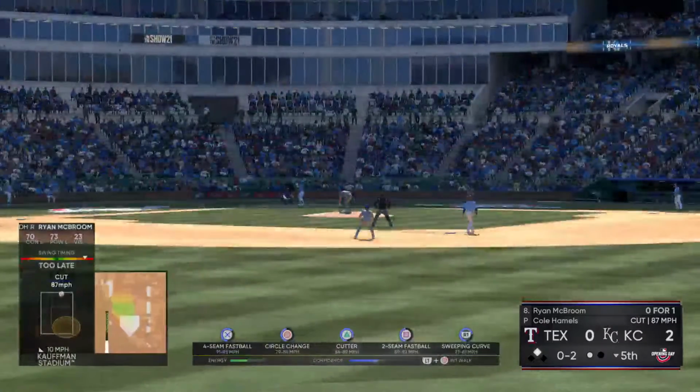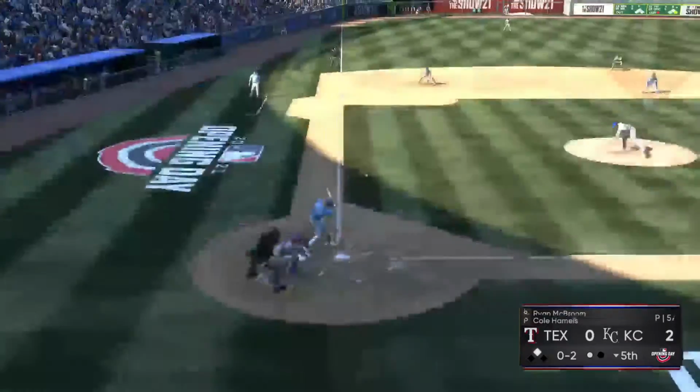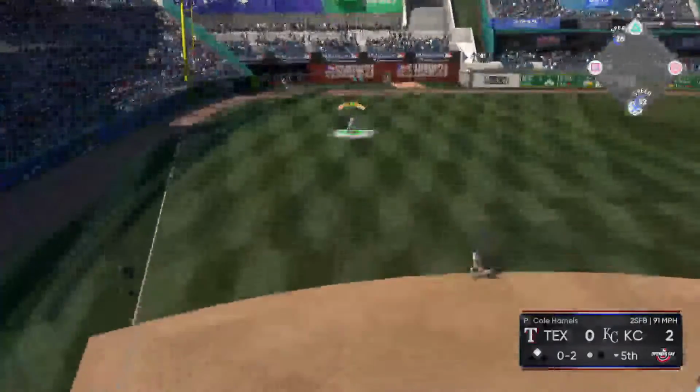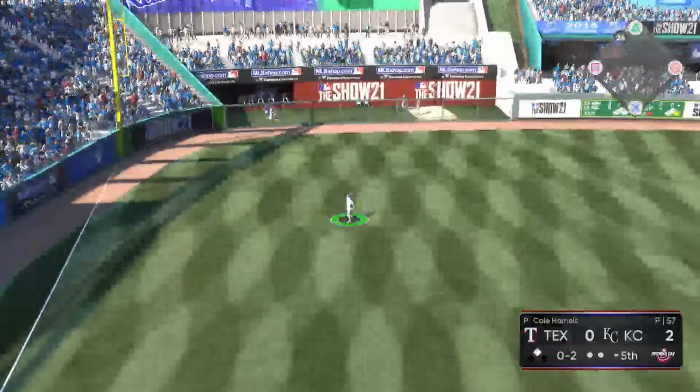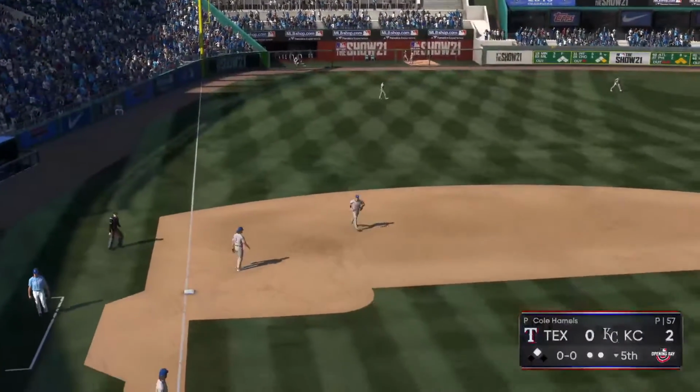Late decision to swing that time, and as a result, it's 0-2. He's going to have to set his sights a little lower right there. That pitch was able to get by him. His swing was just a little under that one. Dahl is in his tracks now as he makes the catch for out number 2.